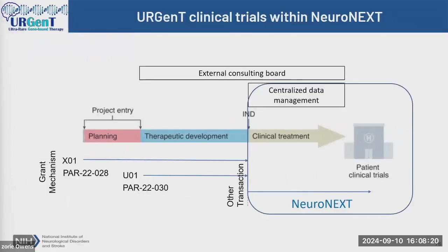So the idea is that you apply to come into URGENT. You work on your preclinical development. You don't have to apply for a grant again. You can go directly into the clinical trial through what's called other transaction authority. And that I would leave to Sophie to explain to you. But it's an internal review process involving NeuroNext that would avoid you having to go through a regular NIH study section again. And the goal is that then you can go straight into a clinical trial.